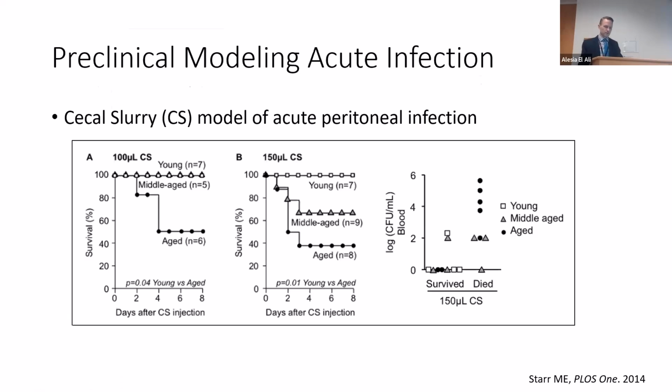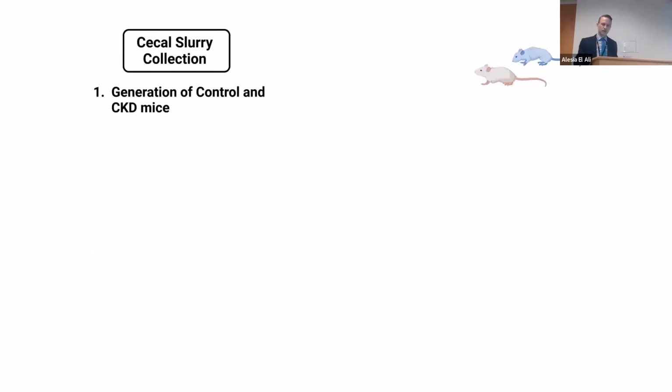So I'll go through how we do this, and I knew you were going to be eating lunch today, so I didn't create pictures. I just created cute cartoons to show you.